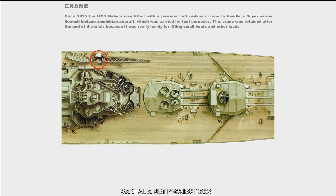Circa 1935, the HMS Nelson was fitted with a powered lattice boom crane to handle a Supermarine Seagull biplane amphibian aircraft, which was carried for test purposes. This crane was retained after the end of the trials, because it was really handy for lifting small boats and other loads.